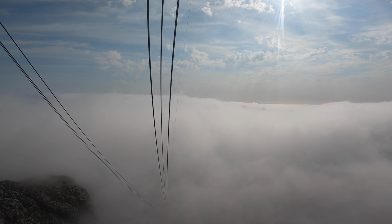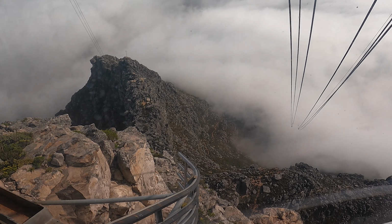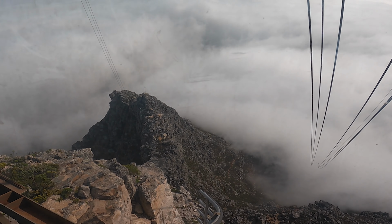Whatever the weather was like below, you can forget it. Here you're above the clouds, you're above the rain. All you need to worry about is the sun, the wind, and the views.